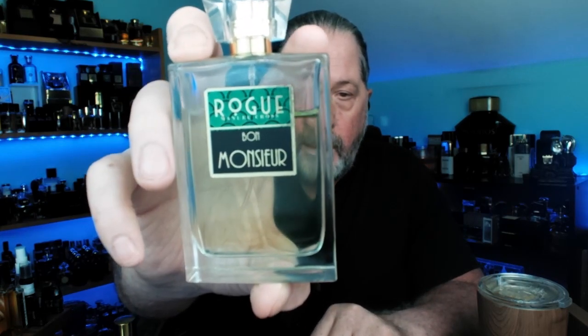So along with that hot weather we had last week, I accidentally made a really nice layer. Now I don't normally layer, but last week I wore Rogue's Bon Monsieur, and this is a kick-ass fragrance. Really, really nice fragrance. I'm sure a lot of you are familiar with this. This is classy. I really like this. So while I was wearing this, I wore it the whole day. Sometimes I switch fragrances, but I didn't feel like it. Mid-afternoon, I reapplied this and rocked it the whole day.